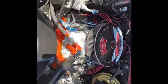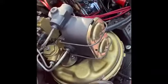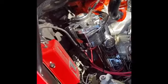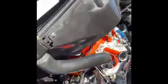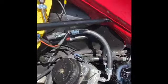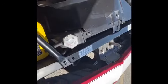Engine compartment, nicely detailed, beautifully dressed. You got power steering, power disc brakes. Okay, look at this nice little 350 motor in it. MSD upgraded ignition. Factory upper and lower control arms. Bushings have been replaced. Cold air conditioning, vintage air, but it is a factory air conditioned car. Optima yellow battery, nice fan, no overheating issues.